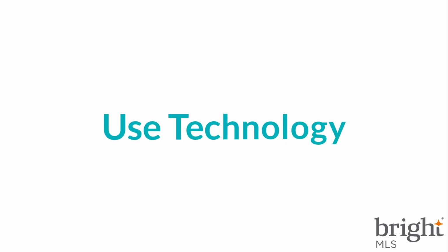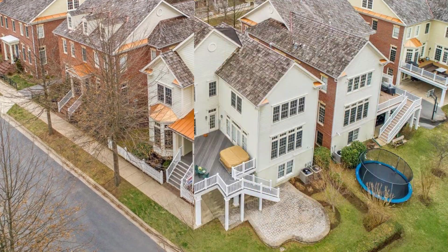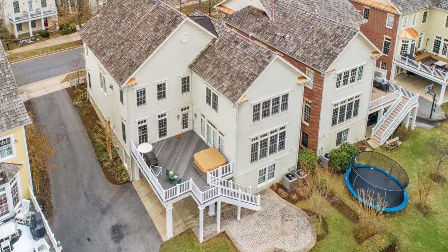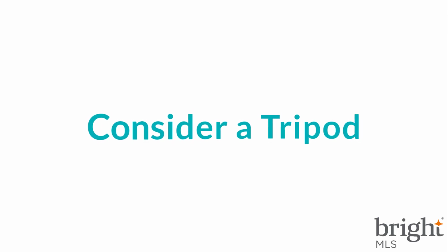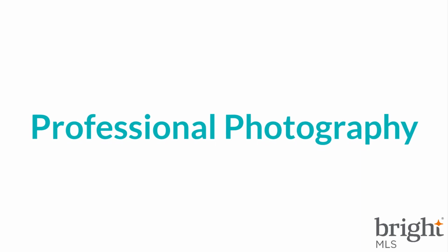Use technology like drones. If the property is large, think about using drone footage for your listing to capture the stunning aerial image of the home and the property. Consider a tripod. Tripods allow you to shoot at a slower shutter speed to take advantage of natural light while still keeping images sharp.